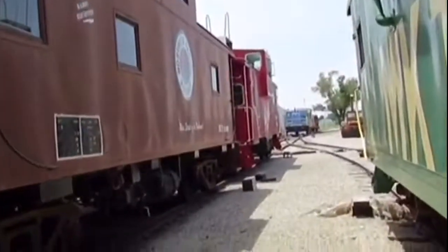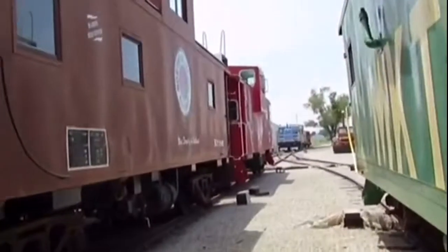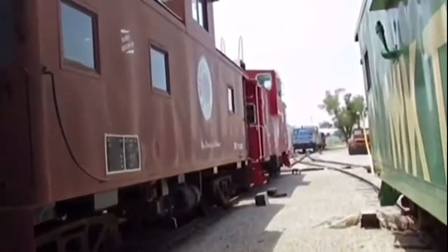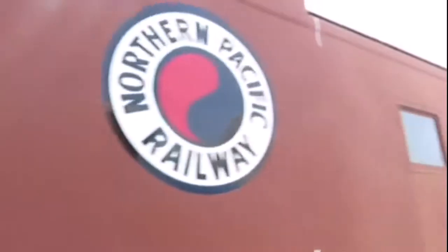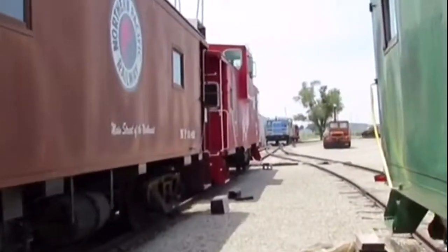What you see right behind me is Northern Pacific 1142. Northern Pacific 1142 was built somewhere in the 1900s and is a wide vision steel caboose. This caboose was originally numbered as Northern Pacific 1147, then renumbered to Northern Pacific 1139, then Northern Pacific 10147, and was used behind freight trains on the Northern Pacific Railroad many years ago, and then transferred to the Burlington Northern Railroad as Burlington Northern 10308, and was used behind freight trains on the Burlington Northern Railroad as the train crew's office.